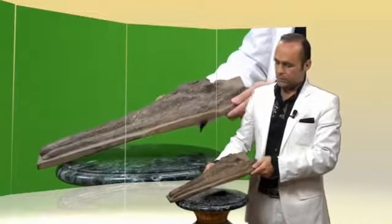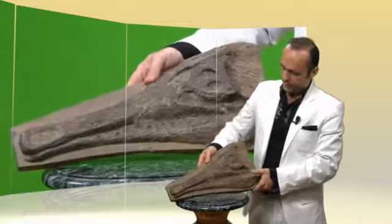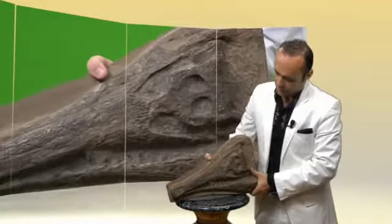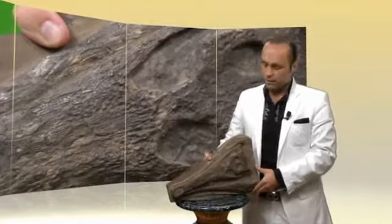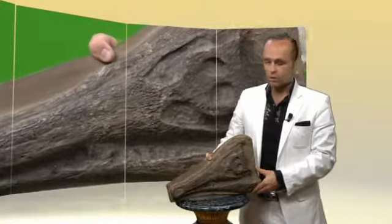Let's see them here. The skull is flat. As you can see, the flatness of the skull is apparent on this fossil. When we look at the skull closely, the eyes are close to one another. We see the sockets here. The eyes are close to one another, and the skull can move independently from the trunk. This is a trait peculiar to crocodiles.